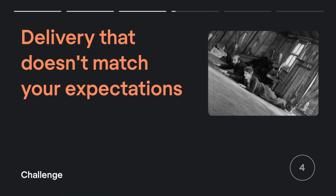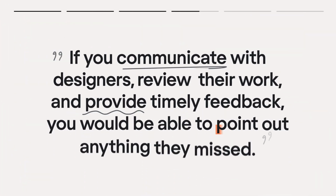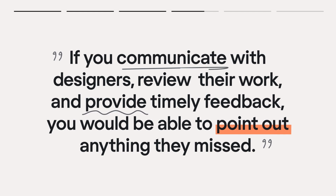Challenge number 4. Deliver that doesn't match your expectations. What if the promises of the remote designers are high, but the final result is different? The key to resolving this issue is communication. If you regularly communicate with designers, review their work in progress, and provide timely feedback, you would be able to point out anything they missed.